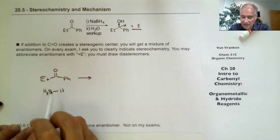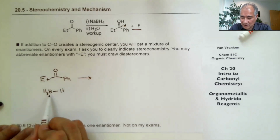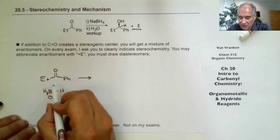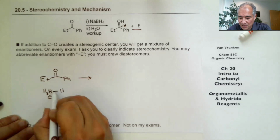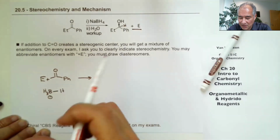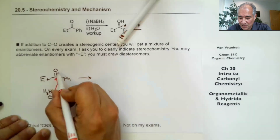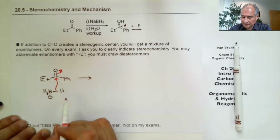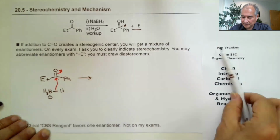So I take this, and this would also be true if I use a lithium aluminum hydride reduction. It doesn't matter which reagent I'm using. All these bonds to boron in this tetrahydroborate are nucleophilic, and so that's going to add into the carbonyl. There we go. And it's going to create a stereogenic center.